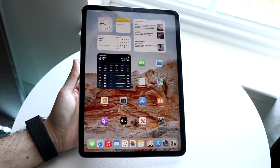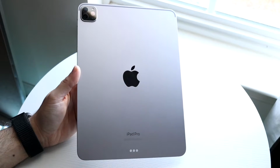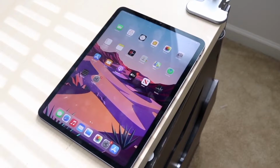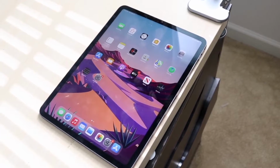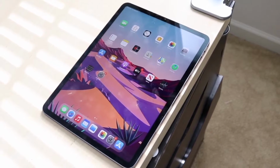Now, if you have all the money in the world and if you're in that situation, then obviously the M2 iPad Pro, the latest generation, is definitely going to be the better one for you. I think this one has it all, definitely go for it. But if you don't mind and if you want to save a little bit more money, going for the M1 iPad Pro that came out last year, I think is still a really good option as well.